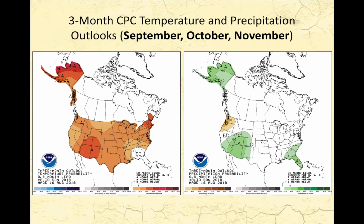The 3-month outlooks have also just been updated today for September, October, and November. The majority of the country is likely to see above normal temperatures, except for Florida, which is seeing equal chances. For rainfall, above normal rainfall is likely in the southwest and southeast, with below normal rainfall likely in the northwest.